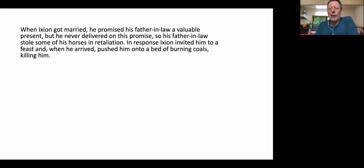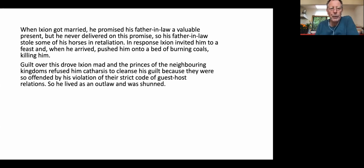So when Ixion got married, he promised his father-in-law a valuable present, but he never delivered on this promise. So his father-in-law stole some of his horses in retaliation. And in response, Ixion invited him to a feast, and when he arrived, he pushed his father-in-law onto a bed of burning coals, killing him. Guilt over this drove Ixion mad, and the princes of the neighboring kingdoms refused him catharsis to cleanse his guilt, because they were so offended by his violation of their strict code of guest-host relations. So he lived as an outlaw and was shunned.